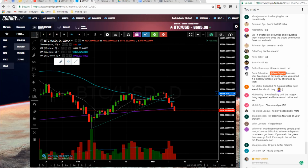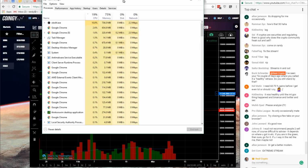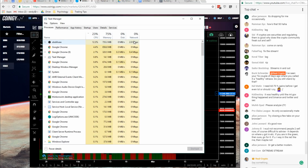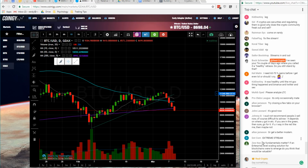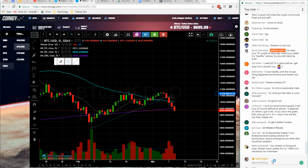But guys, it's not my computer. I don't know what the hell the deal is. I think it's the encoding on the streaming software. Yeah, but if you look at my task manager, I mean, I've got plenty of CPU left. I don't know what's going on with my network card. My memory's okay, so I'm not quite sure what the deal is with the stream. I'm not sure. Extreme stream. That's right, .com. It's an extreme stream.